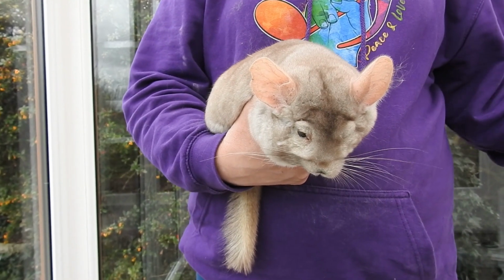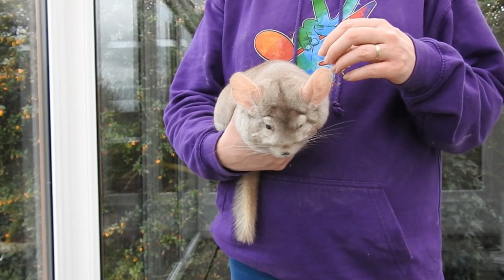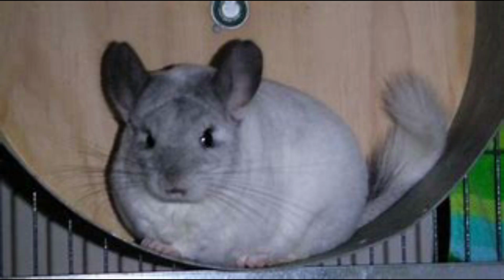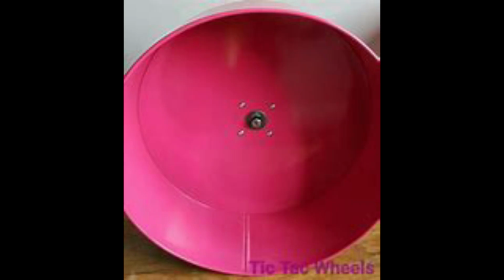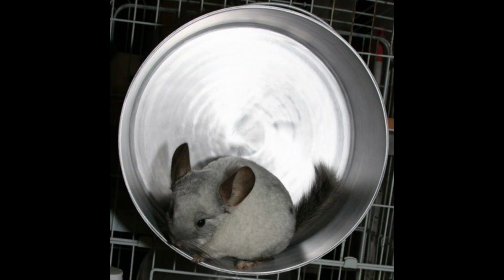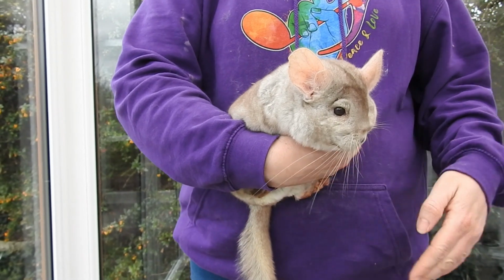So the next thing I want to talk about is not a necessity. Despite what people may tell you, it's not actually a necessity, but it is a nice to have, and that is a chinchilla wheel. Now why do I say it's not a necessity? It's because there's plenty of pros for your chinchilla to have a wheel, but there's also a lot of cons to having a wheel for your chinchilla. And there has actually been studies done to say that maybe a chinchilla wheel isn't actually the best form of exercise for a chinchilla in the first place because of their locomotion. They move quite differently from mice, rats, and hamsters. They have a completely different set of locomotion.